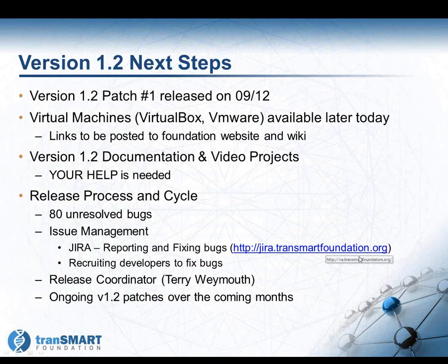Another key thing that we've implemented starting since version 1.1 is to release a set of virtual machine images. The key challenge here is the Transmart platform is an enterprise class platform. This is not a simple platform to install like you might install Linux on your desktop or your laptop. So it's an enterprise class platform. It includes a large-scale database as well as an application layer and a series of web services as well.